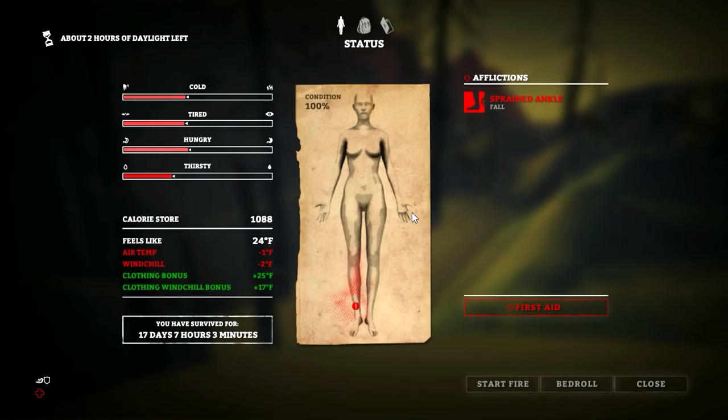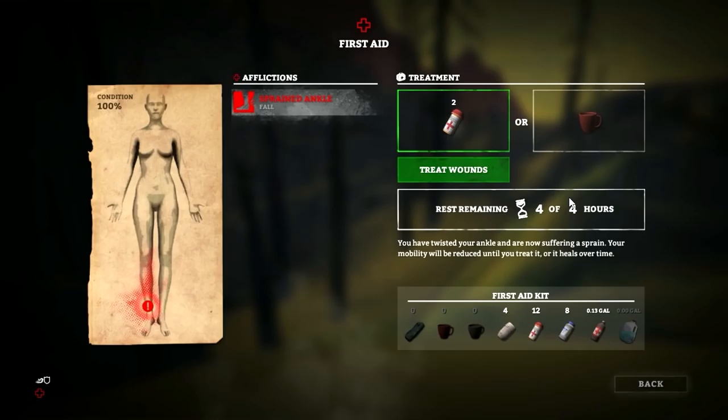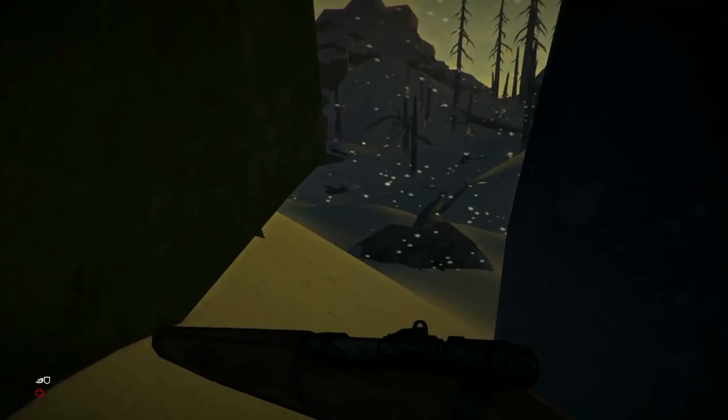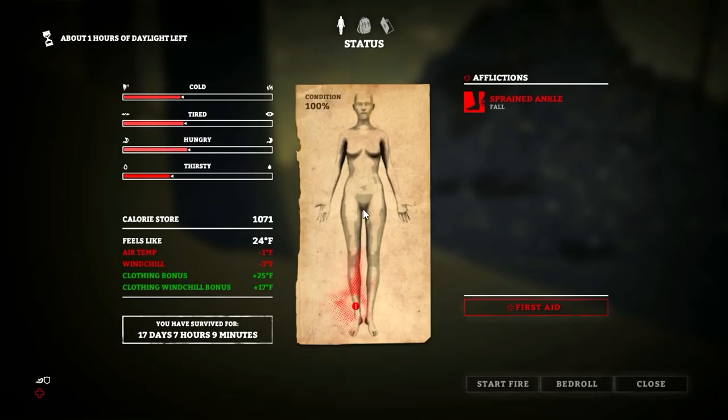Well, I think what we'll do here is let's just get the rest. We're going to need the rest anyway. So let's just limp a little happy butt back down to the plane. Get settled in. Rest a little bit. We'll continue exploring the last little section of this level of the map once we wake up. It's one hour of daylight left, so we'll just spend a night here. Nah, no big deal.